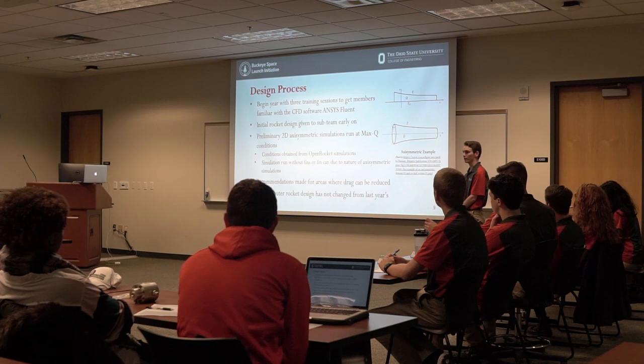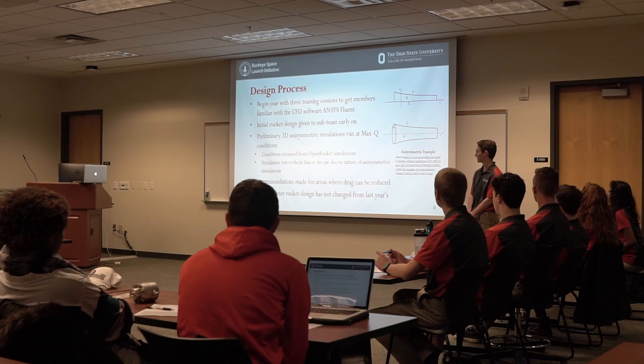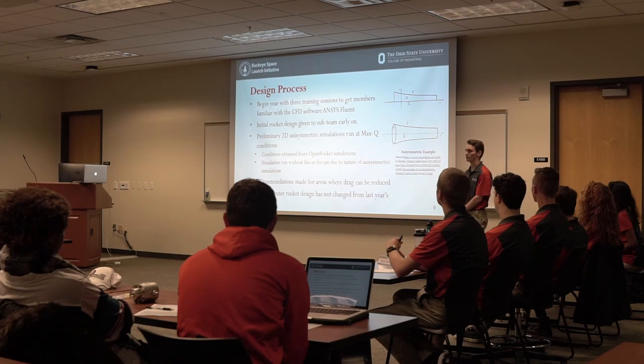The initial rocket design is given to us at the beginning of the project timeline, as soon as that's finalized. Then from there, we begin our initial simulations, which have always been, and are this year, a 2D axisymmetric simulation, which means that we take half the rocket body, an example of which can be seen up here, and then we rotate it around that bottom axis to simulate a 3D shape. It's a simpler way of mimicking 3D results while still using 2D computational power.